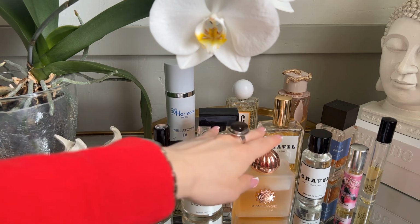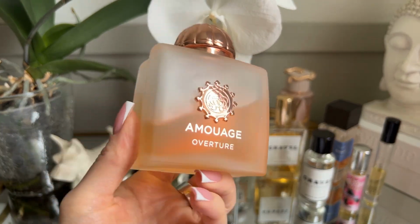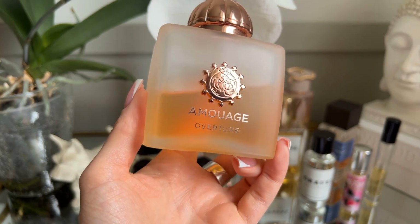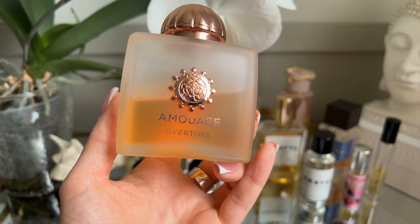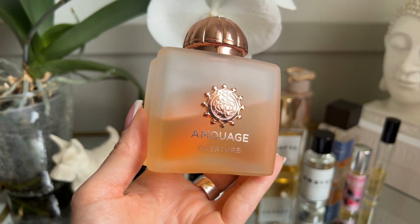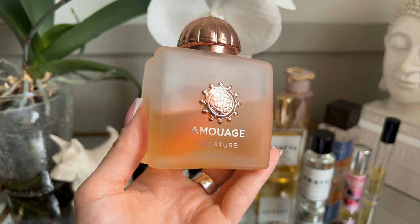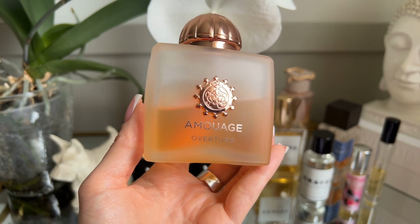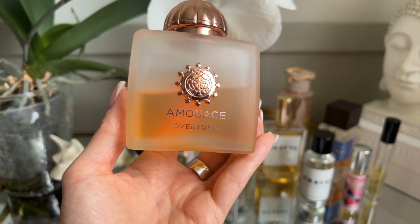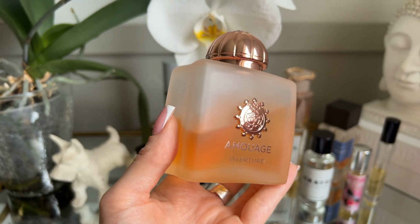Okay, let's talk about this one that also has some fruit. This is a very boozy, mouth-watering apple brandy with leather, saffron, pinch of cinnamon. As the opening kind of settles, I get a little bit of rose petals, and the scent altogether dries down in this very warm ambery base because there's benzoin, myrrh, olibanum, labdanum in here, but it's so boozy and so delicious, and yet it's a leather scent.